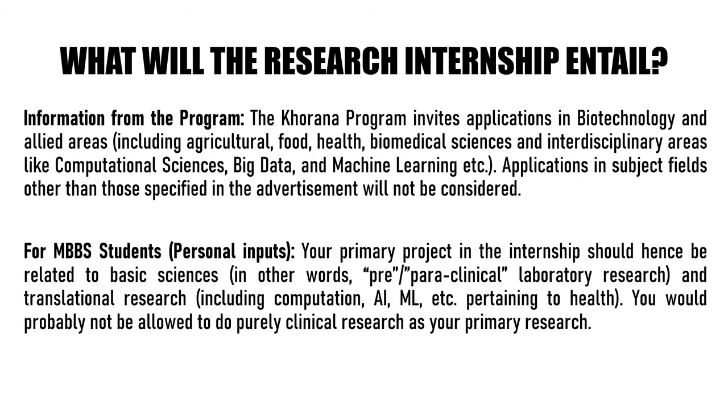So what will the research internship entail? The program information says that it invites applications for research in biotechnology and allied areas, which includes agriculture, food, health, biomedical sciences, and interdisciplinary areas like computational data sciences and machine learning, etc. Outside these subject fields, the application would not be considered. So what does this mean for MBBS students?